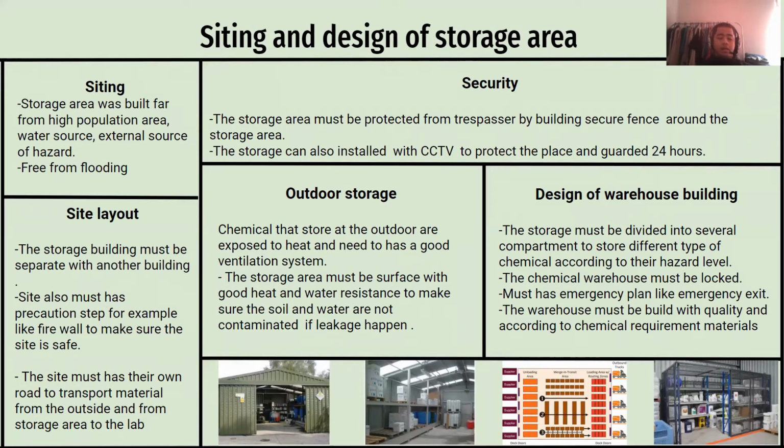For the site layout, the chemical storage building must be separate from other buildings, and the site must also have precaution steps, for example, a firewall to make sure the site is safe. The site must have its own road to transport material from outside and from the storage area to the lab. They cannot use the usual road to transport the chemical. So next is outdoor storage.